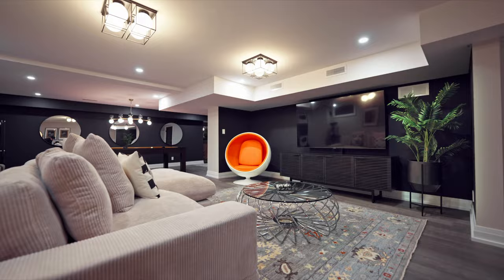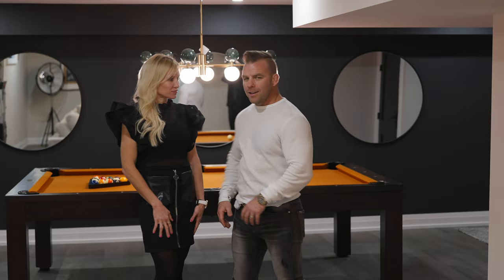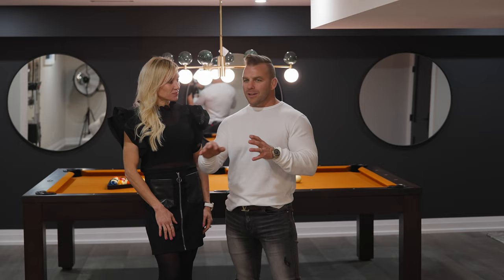This is it. Surround sound, media room, really cool space to lounge, billiards area, and another spot over there that I think is just the perfect spot to come down, sit down, play some board games, maybe just get a little private spot to read a book. But this is it. You've ticked all the boxes.